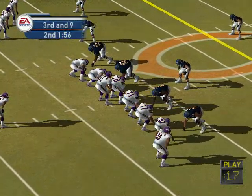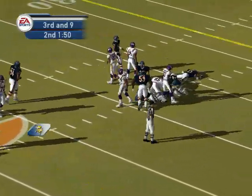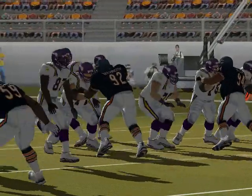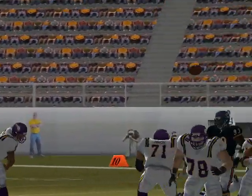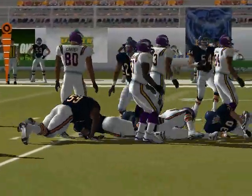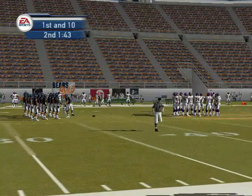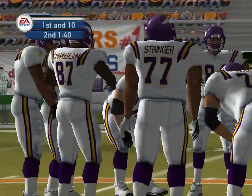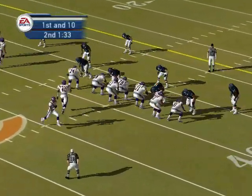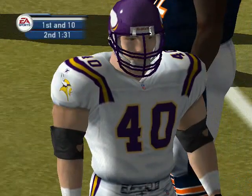They need 9. Looking to throw it. With the pass. Pass complete. Alvin makes the stop at the 38. That was a beautiful pass. Let's see it again. With the pass. Bennett, the intended receiver.